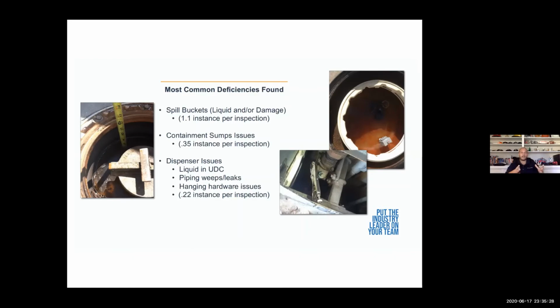For containment sumps, we found about a 35% deficiency rate. So for every 1,000, we found 350 deficiencies. And with dispensers, that includes liquid in the UDC, piping weeps and leaks, hanging hardware issues, about 220 deficiencies for every 1,000 inspections that we do.